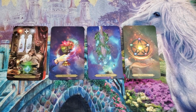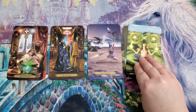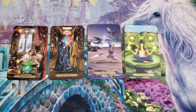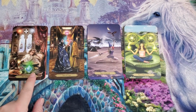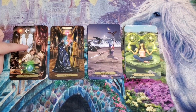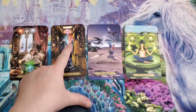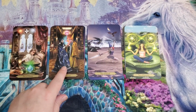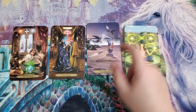So we have our Two of Wands, our Two of Cups, Two of Swords, and Two of Pentacles. Love these. So I love that the Two of Wands, you can tell he's definitely planning, and there's these ships just outside. In the Two of Cups, we have these two coming together. There's sort of a heart symbol going into a lotus. I love that.